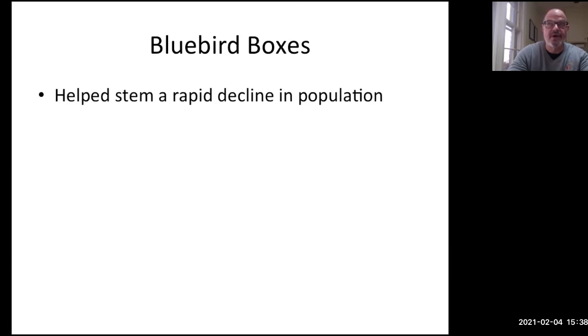So, when we think about our impact on the world and how that affects animals, including birds, a lot of what you hear is not positive, but there are really, really positive stories. And one of them has to do with the Eastern Bluebird. So in the early 70s in particular, the bluebird population was in pretty steep decline.